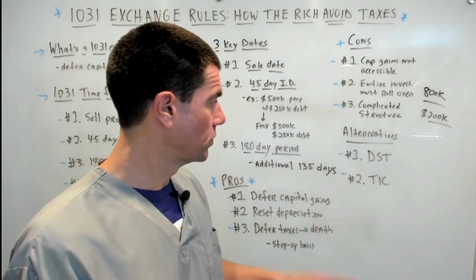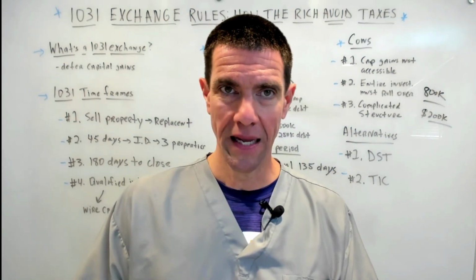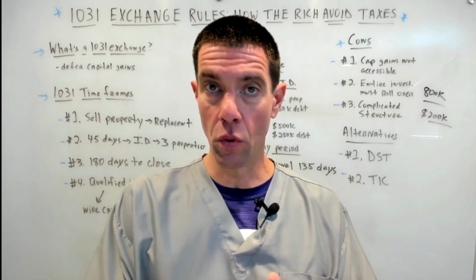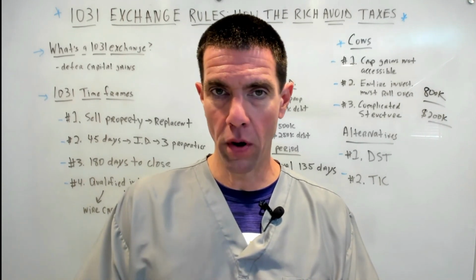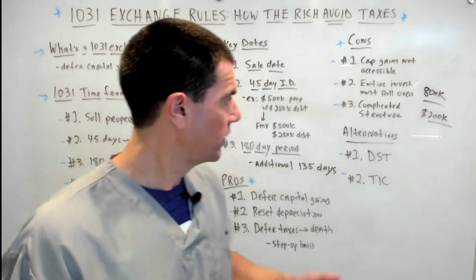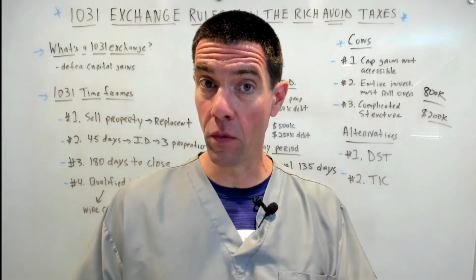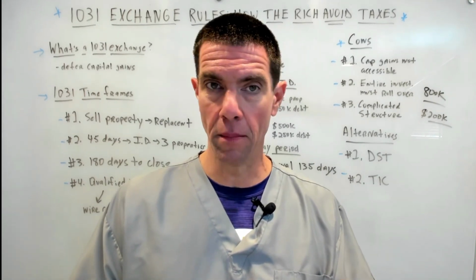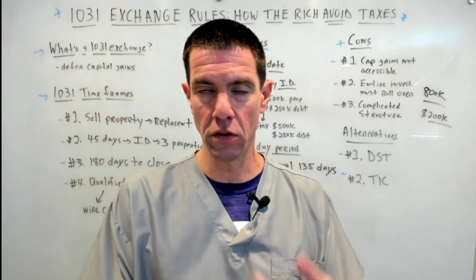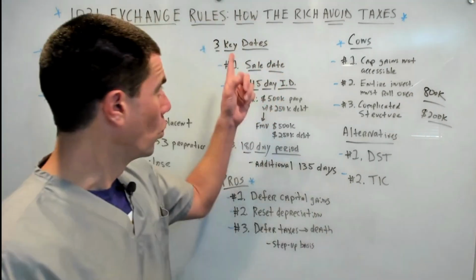And the second alternative is something called a TIC, or tenants in common. This is an ownership structure in which two or more parties share ownership rights in a piece of real estate. Each owner may control an equal or different percentage of the total property, and the parties are referred to as tenants in common. This can apply to both residential and commercial property. Both of these choices, DSTs and TICs, may be utilized as replacement properties in a 1031 exchange in accordance with the IRS regulations and property identification laws. Remember, if you're going to do this, make sure you've got somebody to help you with the legal ramifications, particularly a real estate attorney.